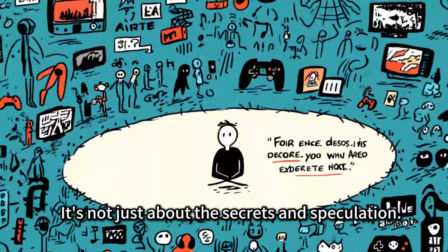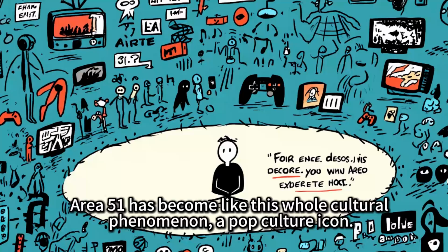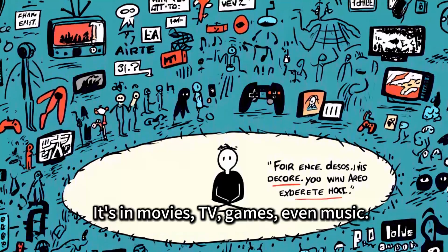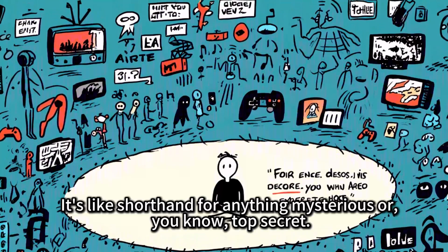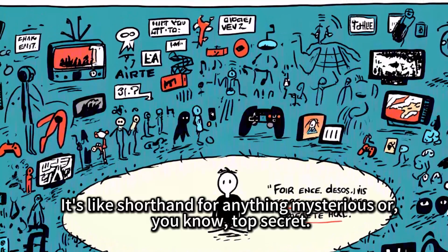And you know what else? It's not just about the secrets and speculation. Area 51 has become like this whole cultural phenomenon, a pop culture icon. It's in movies, TV, games, even music. Absolutely. It's like shorthand for anything mysterious or top secret.